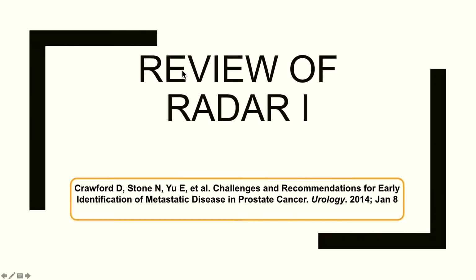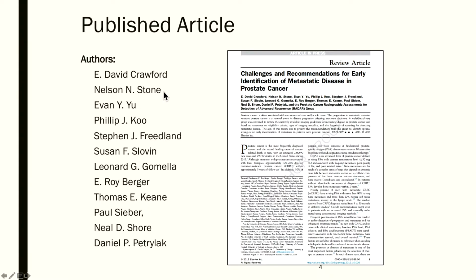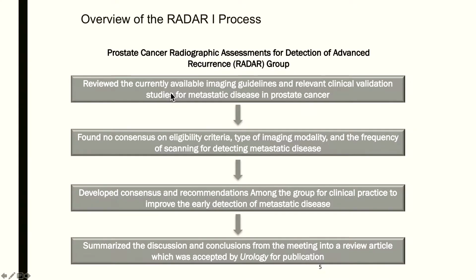Radar 1 was published in Urology in 2014. It's myself, Dr. Stone, and several others, including Dr. Koo. And the idea behind Radar 1 was that when you looked at imaging for prostate cancer, there was a problem. There were all these guidelines, but they really didn't make sense. We saw three areas of concern. And the publication is right here. It was a review article in Urology.